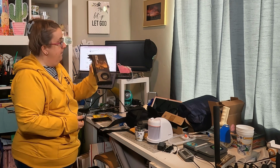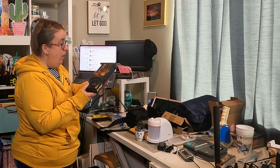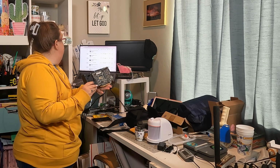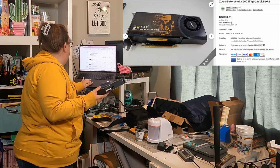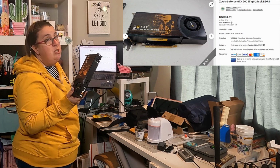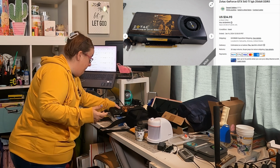Hubby's computer gear. These have seriously lost their value since COVID, but it's a graphics card. It was his personally, so we know it works. And this sold for $35. I don't even want to share how much he paid for this. I don't even want to remember what he paid for that, but it sold for $35.